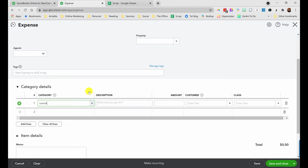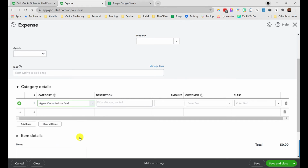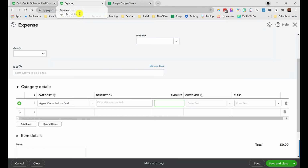So the category is going to be some kind of commissions paid account, right? So we have commissions income. It's not that. We have agent commissions paid, which we classify as cost of goods sold. And in the course, I explain why I like to classify it there. And over here, we'll say the agent is getting how much again? This is why I like to have it all sketched out so I don't lose my place and forget. So the agent's getting 120.